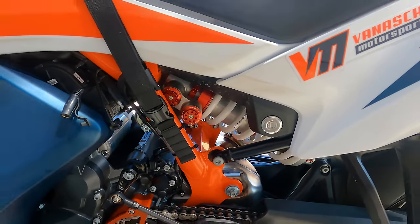Oh, that quick shifter sounds so good when it blips like that. Listen to the downshifts. Yes. It's like riding a giant supermoto bike with 100 horsepower. That's the way it feels. God, it sounds perfect with the Wings exhaust.